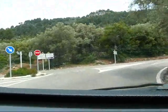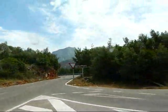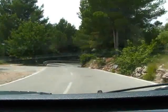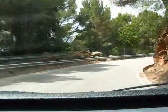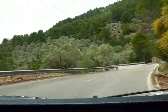Okay, now we're gonna go to the left here. This way goes up to the Puig Major, and you see the Puig Major right there. That's the highest mountain of Mallorca, 1,445 meters. And we are gonna go westwards now, towards the north coast of Mallorca, to see the towns of Deia and Valdemossa.